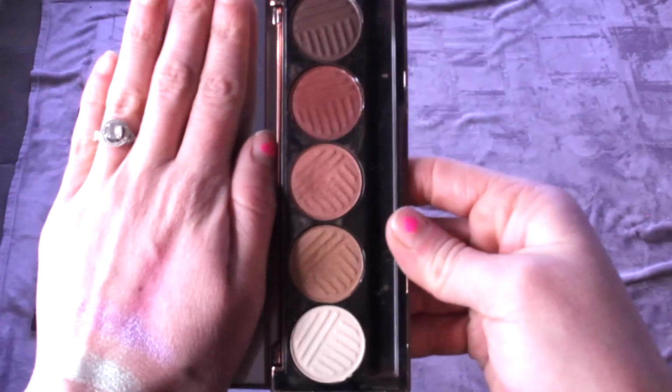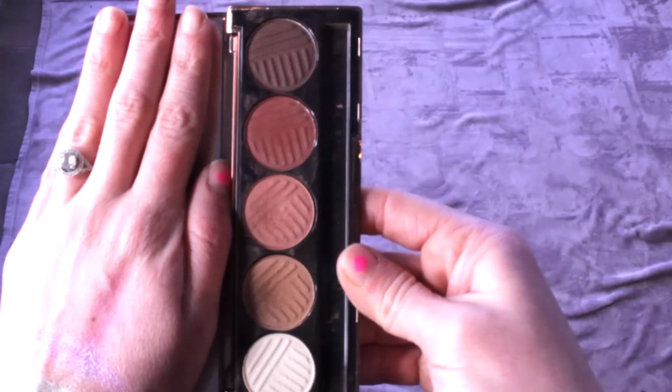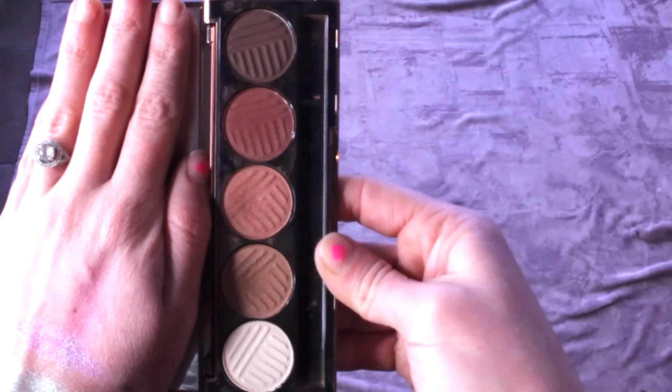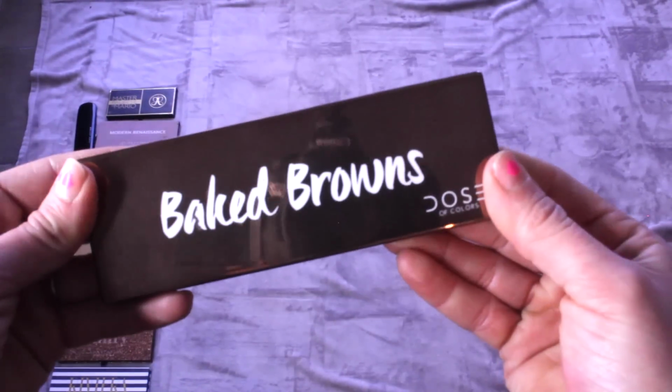Next we have Baked Browns, which has by far gotten the most love from me. Again, this is such an easy palette to travel with, and it's so easy to create everyday, neutral, wearable, wear to work looks. So love my Baked Browns.